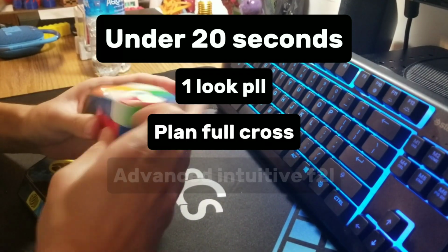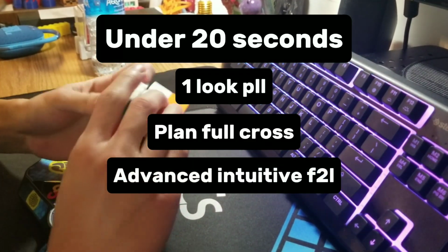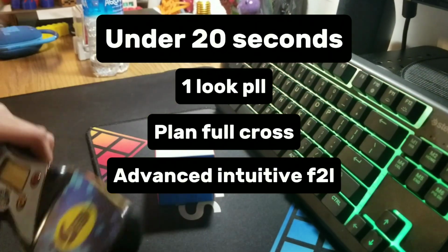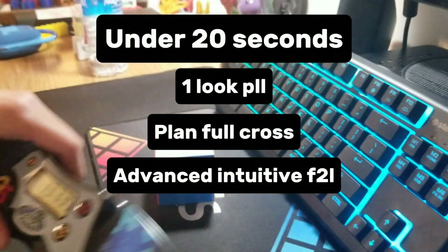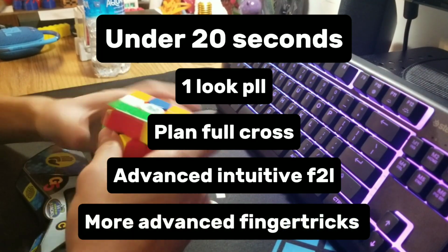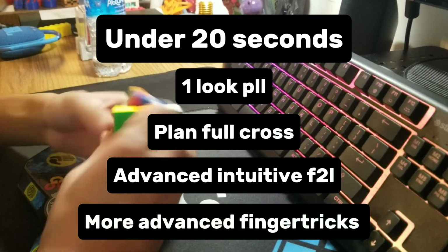Finally, I would learn advanced intuitive F2L. This also took me a while to learn, but it is definitely nice to not have to always take the pieces to the top layer, and it helped cut my time by a ton. Finally, take a look at a few more advanced finger tricks.